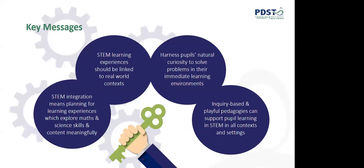So as Michelle said, let's take a moment to recap on these messages. Consider your own teaching and learning experiences in STEM as you read these messages for yourselves.